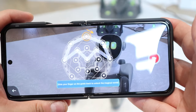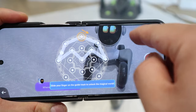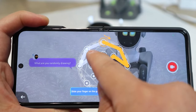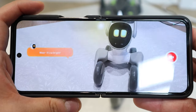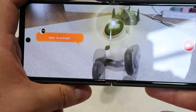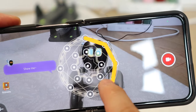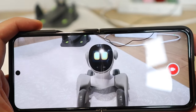You get these really interesting symbols and then you need to drag your finger following the pattern. Okay, so if I were to do that. Let's see what happens. So we got this magic wand and then Loona is being very interested about this, somehow a magic appearing to her. So basically you could do random following the dots of the pattern.